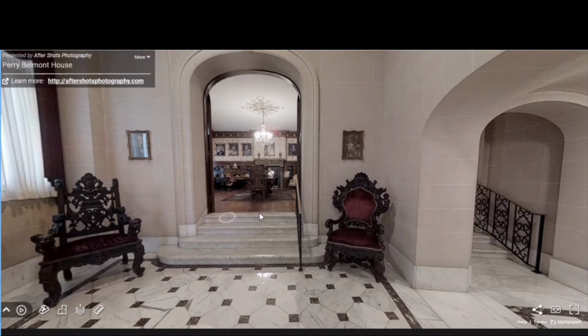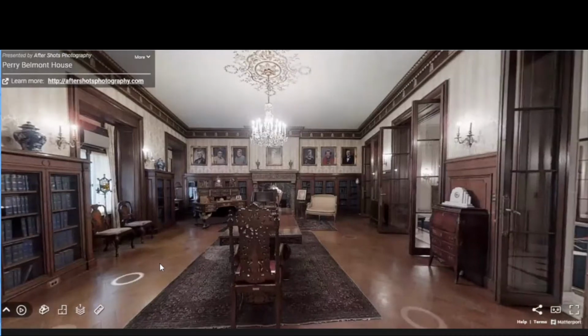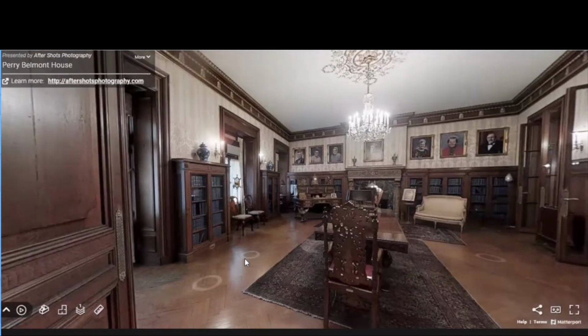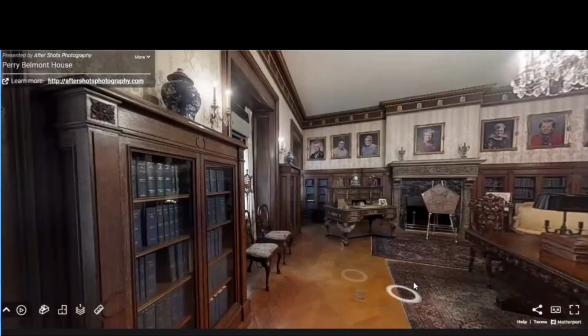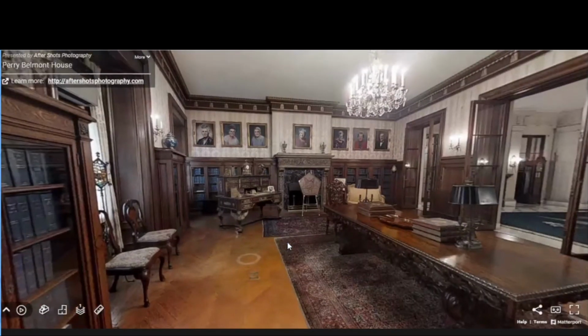So we're going to jump up these stairs here. We're going to go into the library. This kind of gives you a view here. You can see some more of the beautiful brass work. Gonna hop over here and see if I can get a view of the table. So this library table and chairs is carved out of Nara wood. It was created in the Philippines, and to my knowledge, it was donated by the Grand Chapter of the Philippines.